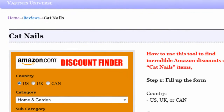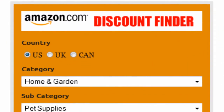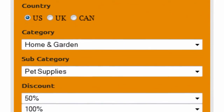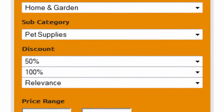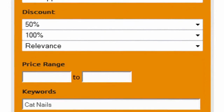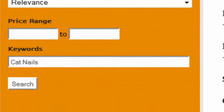Introducing the Amazon Discount Finder. It's really easy to use. First, select your country, US, UK, or Canada. Select home and garden as main category and pet supplies as subcategory. Discount 50 to 100% and sort by relevance. Finally, enter cat nails as keywords and click on search.